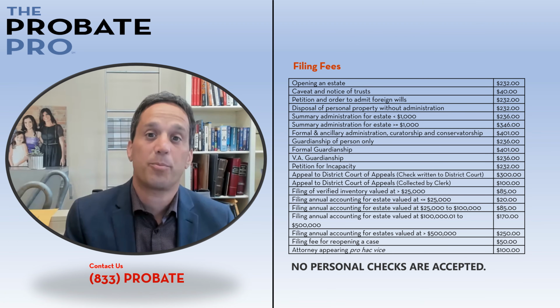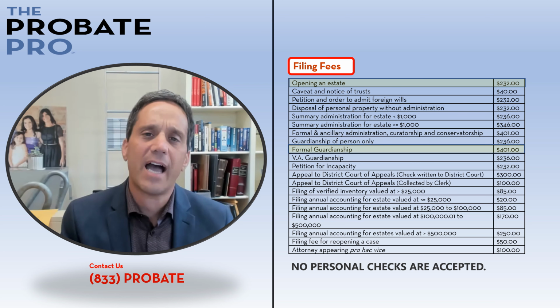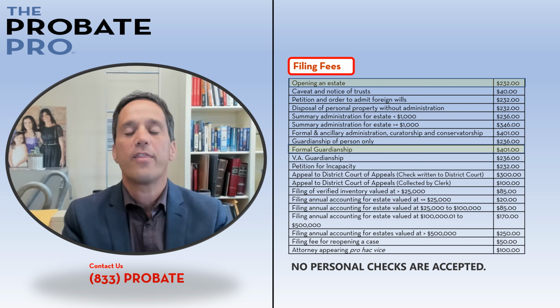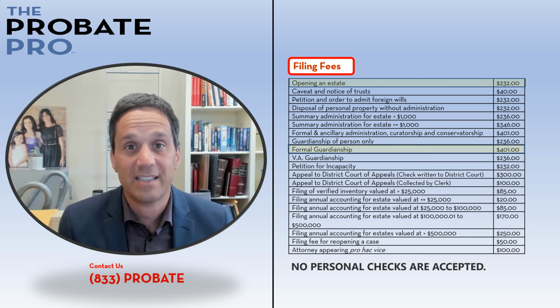At the Palm Beach County Probate Court, the most common filing fees related to the use of the court are referenced here, including the opening of an estate, as well as guardianship-related proceedings. For specific information about the filing fees, contact your attorney or the court itself to make sure that you understand the full extent of those filing fees before you begin to open up an estate.